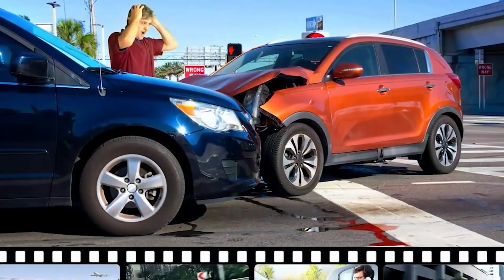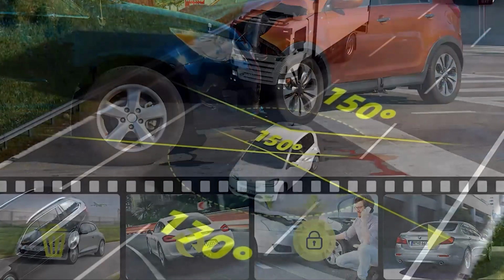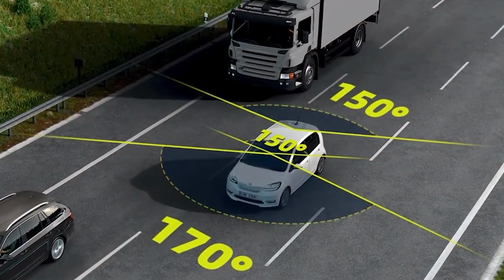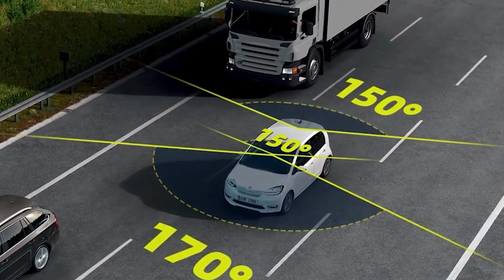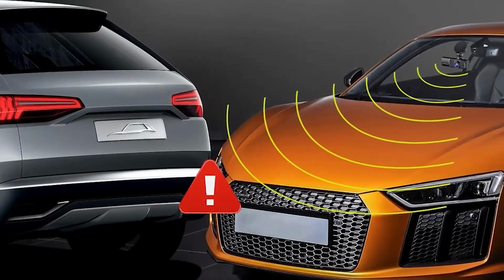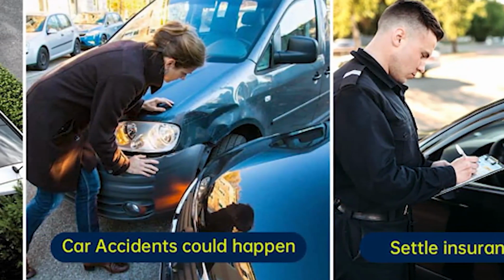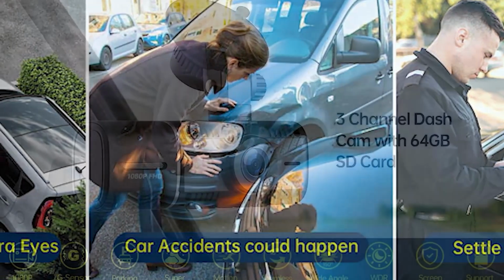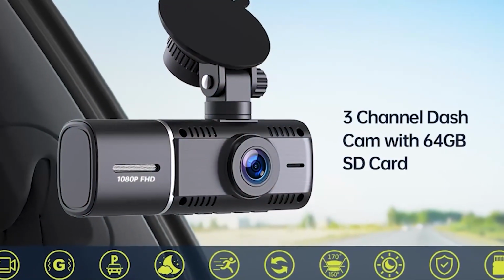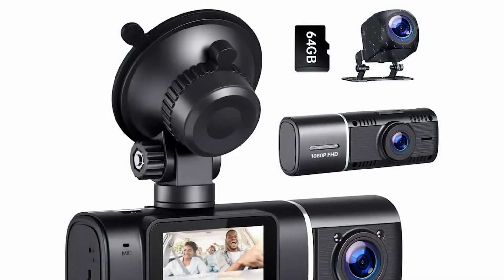The dash cam is easy to install and use, and comes with a user-friendly instruction manual. It also features a G sensor that automatically saves footage in case of a collision, providing extra security for drivers. In conclusion, the V-Star 3-channel dash cam has received positive feedback from its users. It provides peace of mind on the road and is a great investment for anyone looking for a reliable and comprehensive dash cam. It is highly recommended to anyone in need of a quality dash cam.